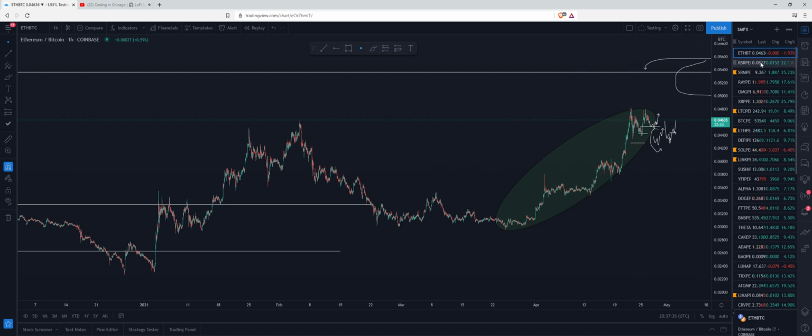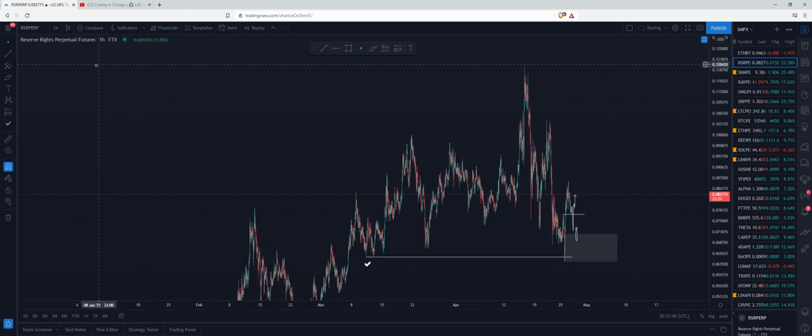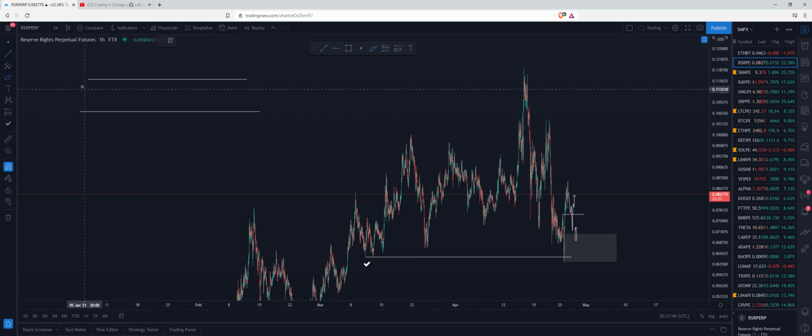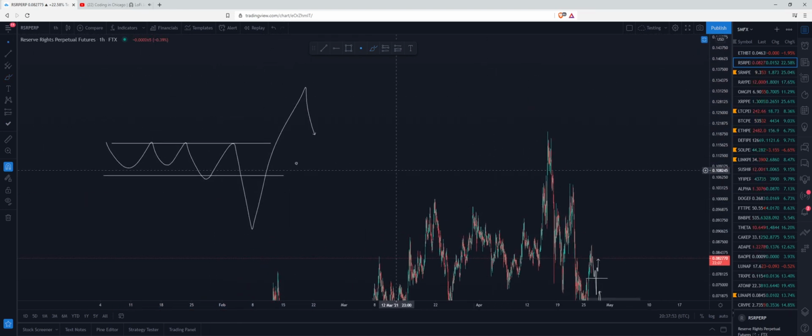So there are a few altcoins that also look really good at the moment. Okay, so essentially, most of the alts have all printed a similar setup where we have a bunch of equal lows here, the manipulation which we saw yesterday morning, okay, followed by a break in structure, which is what we also saw.